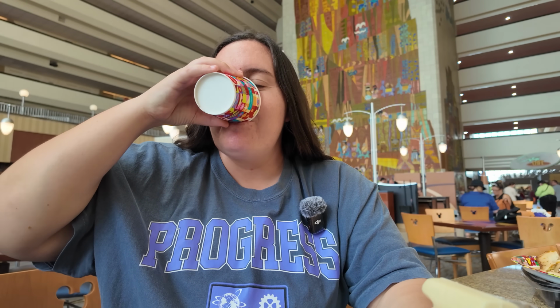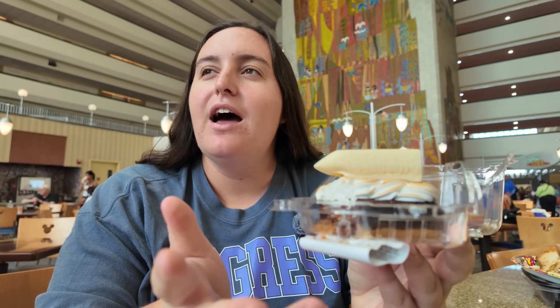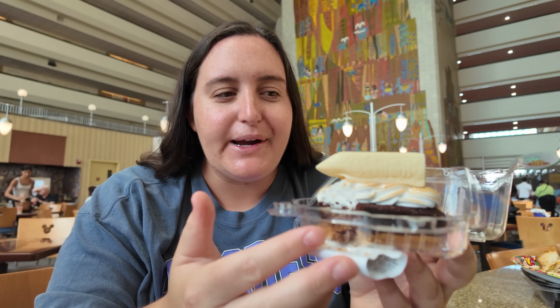And it tastes incredibly dry too. I need some water. Yeah, it definitely looks very pretty with the monorail. That's why I was like, I have to get the monorail dessert because we're staying at the Contemporary.